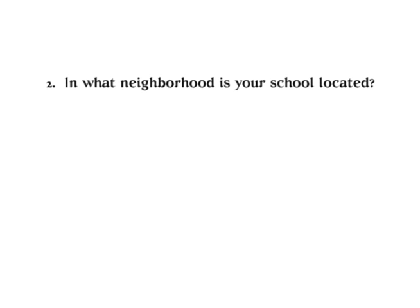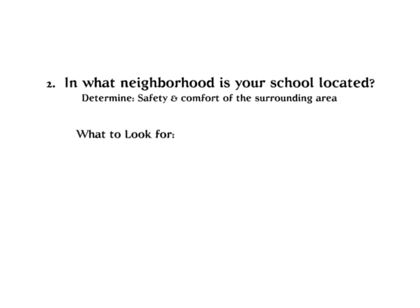Question 2. In what neighborhood is the school located? This will help you determine the safety and comfort of the surrounding area. Some things you should look for. 1. A neighborhood in a residential but central zone. An upper-middle-class urban residential neighborhood generally has a nice mix of attractiveness and convenience without being too busy.